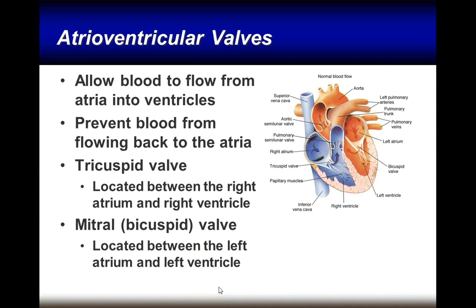All right. So blood flow and all that stuff. Where does the blood come from? If it's coming from the brain, it comes to the superior vena cava. Coming from the feet, the inferior vena cava goes into the right atrium. Then it goes to the tricuspid.